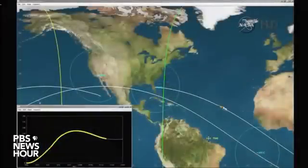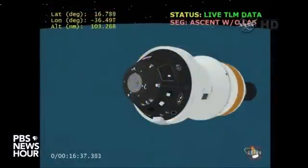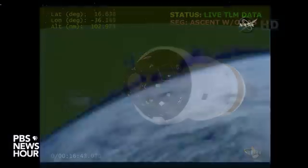Orion is now some 222 statute miles above the Earth at its apogee, continuing to climb as we approach the 1 minute mark before second stage cutoff. 45 seconds now until the cutoff of the upper stage engine on the Delta IV rocket for the completion of the first of its two burns. We're going to go back to Steve Agate of United Launch Alliance now at the Cape Canaveral Air Force Station in Hangar AE. Steve?